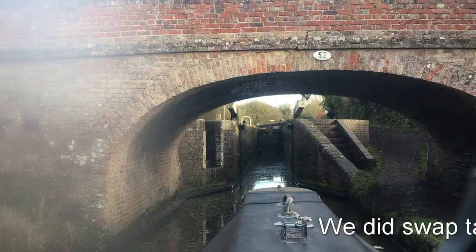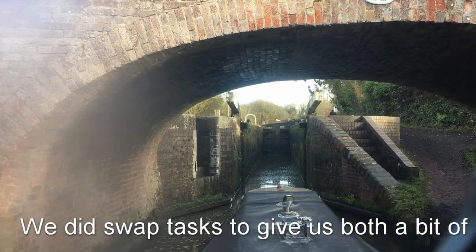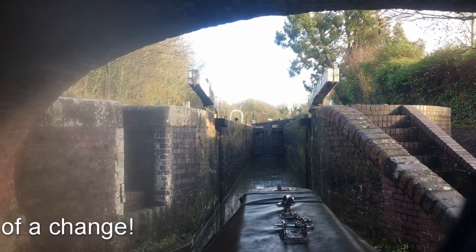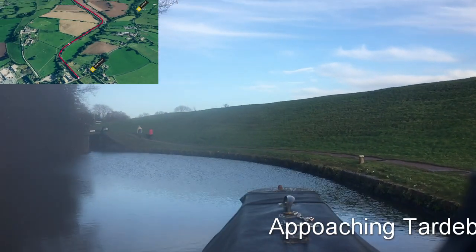It only worked if there's a short distance between the locks, because if it's too far for Kay to walk, then it was not really practical to do it. But we got through there in about, I think, 4 or 5 hours, something like that. So you know, it wasn't a bad journey. So yeah, it won't work for everybody, but that worked for us.